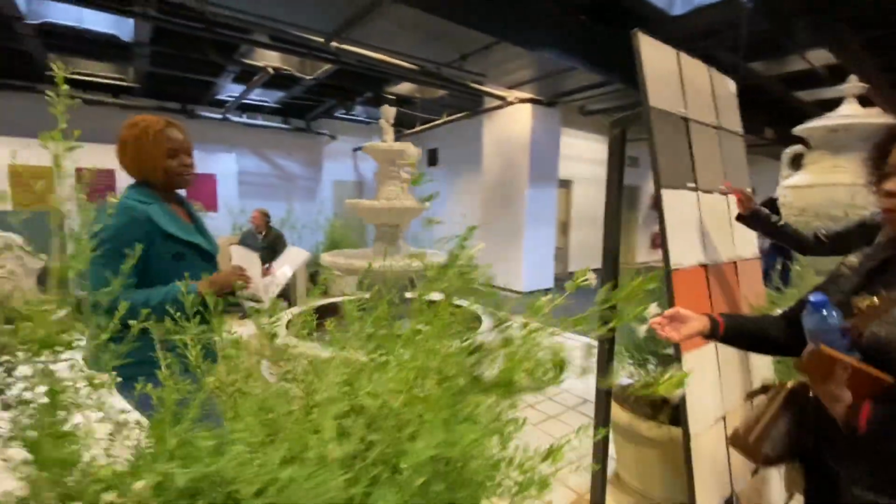Okay, this looks like more like the garden section here. Fountains, fireplaces, garden and architecture items. Okay guys, as you can see, there are quite a lot of stands here. Quite a number of stands. This show is actually advertised to have more than 400 stands. So there really is a lot to look through.